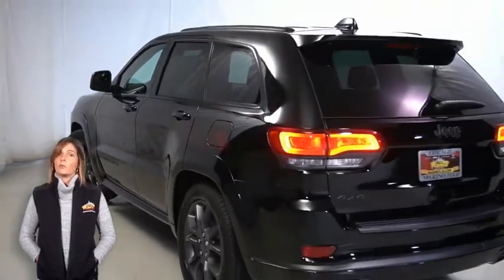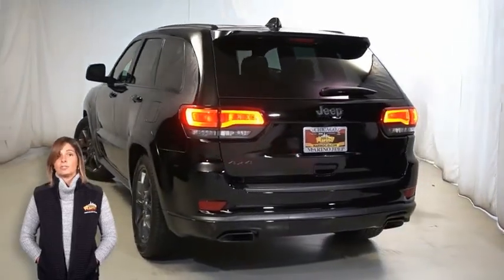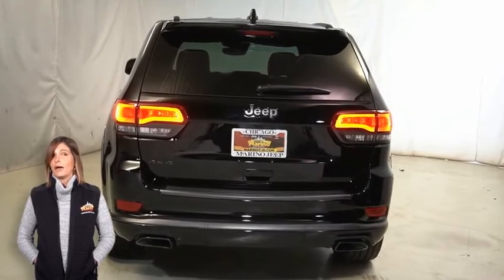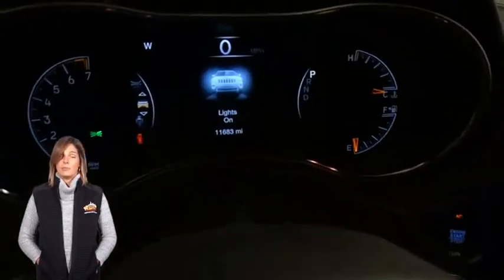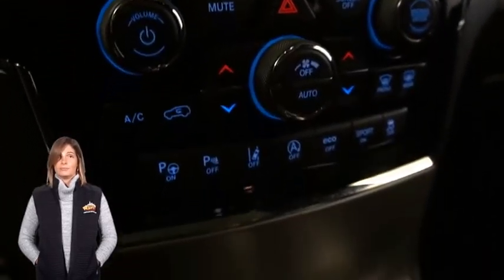rear window wiper and washer, heated front seats, steering wheel mounted audio controls. Only 11,681 miles on the odometer. Uconnect 4C with navigation, Bluetooth, and Sirius XM. Rear backup camera. Apple CarPlay and Android Auto compatible.